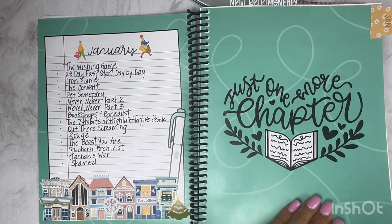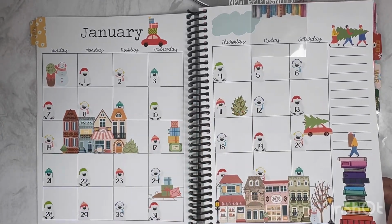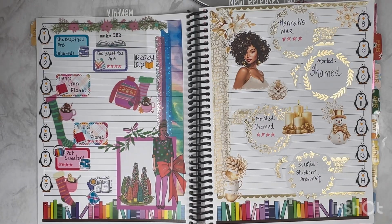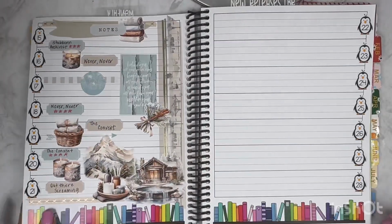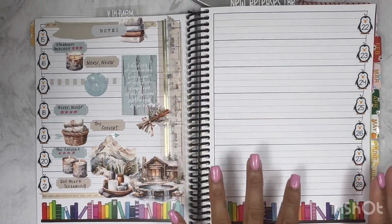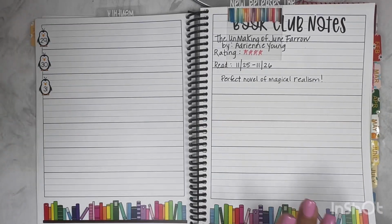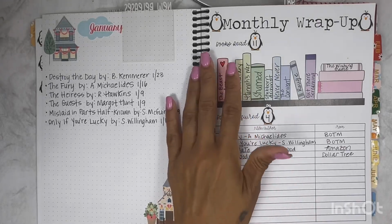Here is my January setup, and I'm just going to quickly flip through my spreads so you can get an idea of how I've done things. This is the week that my dad had his accident, so you will see a time or two where you will see some blank weeklies, and it just is what it is. I am still grieving and going through that whole thing.